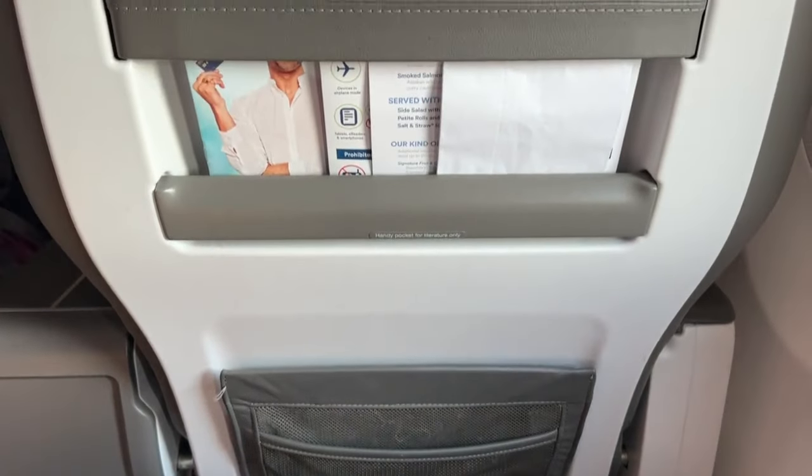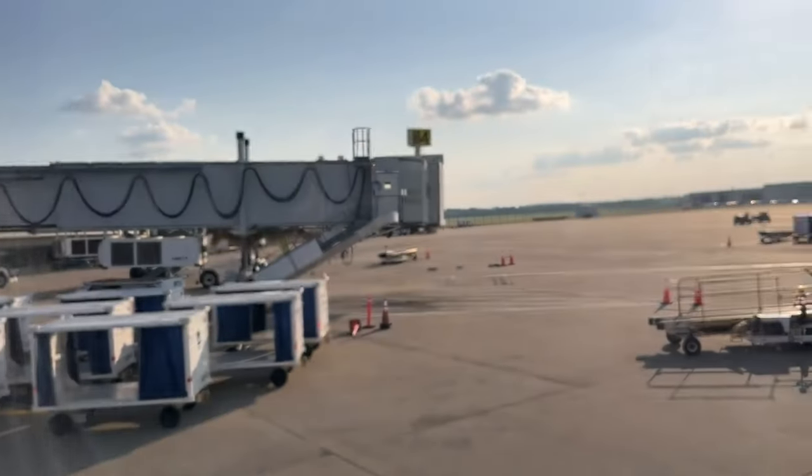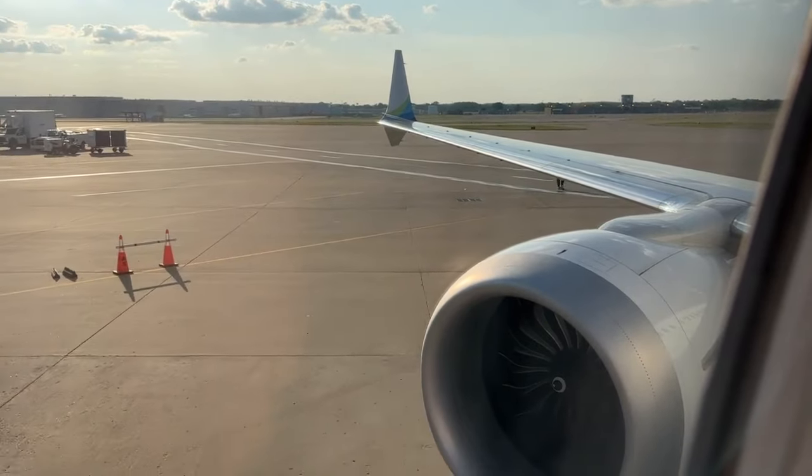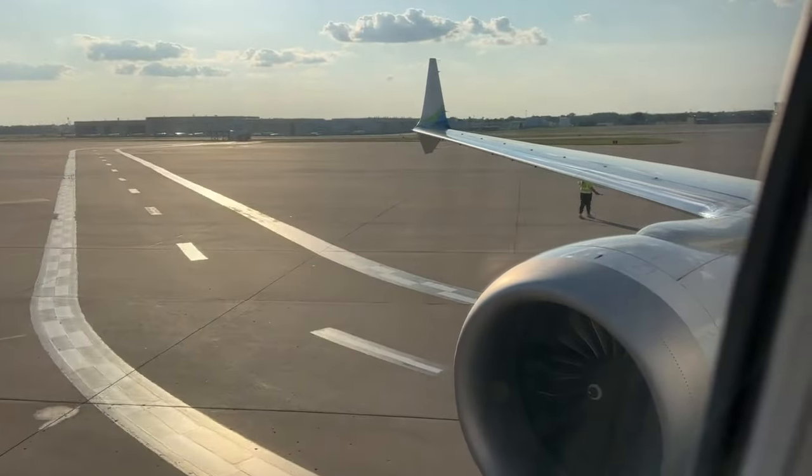Welcome to seat 4F, everybody. This is quite a wonderful seat, from the legroom to the seat padding. What more could you ask for here? And here we go for our pushback, everybody. Be sure to stay on the lookout for all the in-flight videos, as this will be coming out very soon.